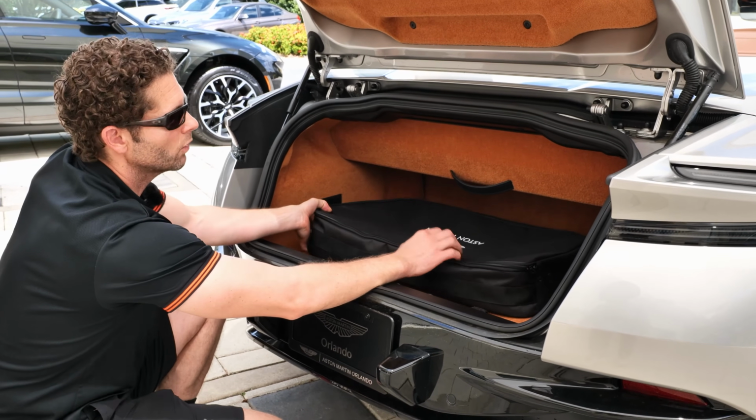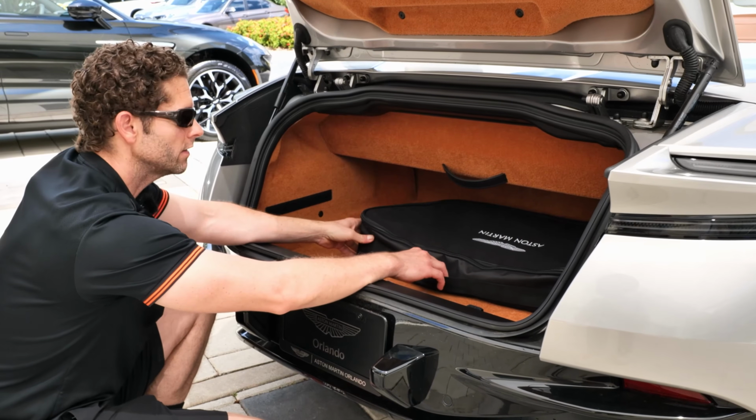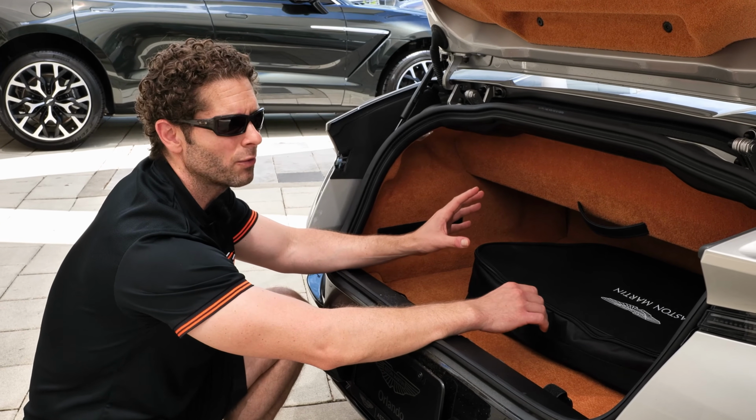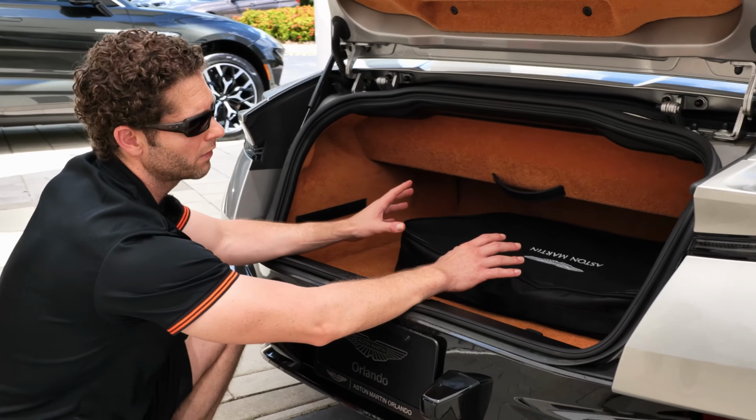And most of you are probably gonna ask if you can fit a set of golf clubs in here. I don't have a set of golf clubs here with me, but at the end of the day, I think it would be a very tight fit, and most that you can probably fit is one set of golf clubs.